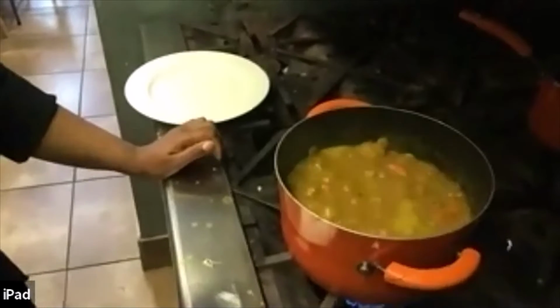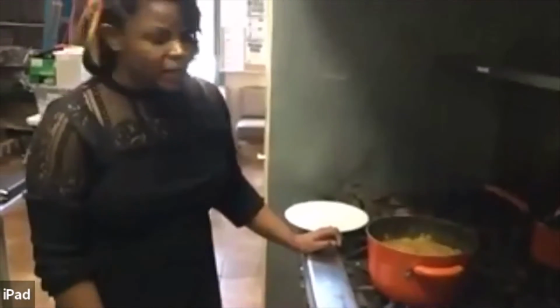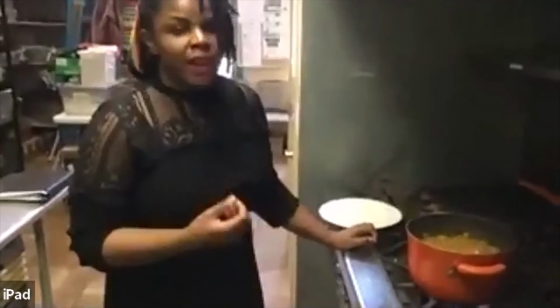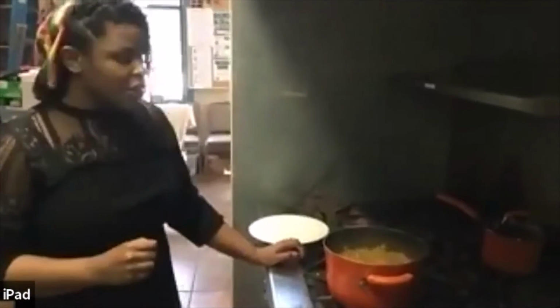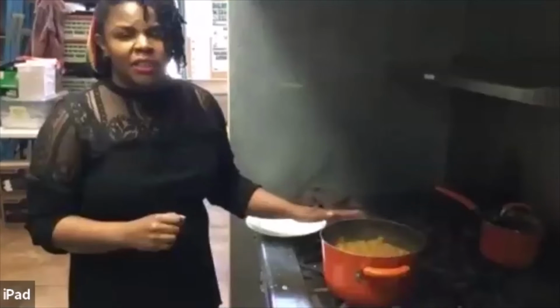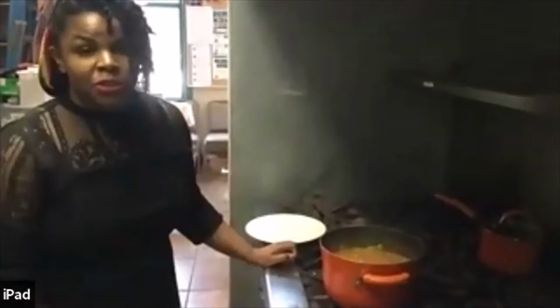And honestly, this is a great dish for anybody who's feeling ill. It is full of so many nutrients and vitamins, and it's even good for your sinuses. If you make the ginger extra strong, it's very good for your sinuses. So this is a very good dish for anyone who is feeling under the weather. It is naturally an anti-inflammatory.